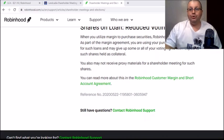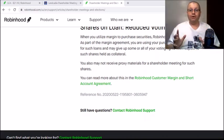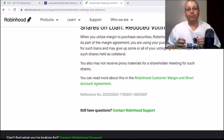If for some reason you can't find where to go vote, and if it isn't working for you and you're just having bad luck, there's a lot of new investors out there, which is okay. We're just here trying to help people to get them to vote so we can get this through. Contact Robinhood support and they will help you get through, guys. They will send you what you need in order to get your votes.